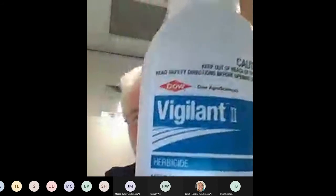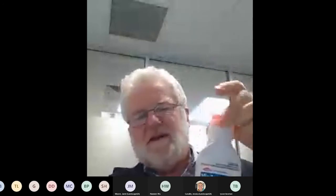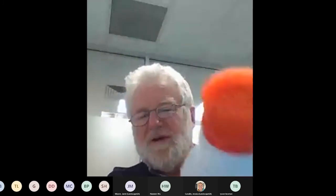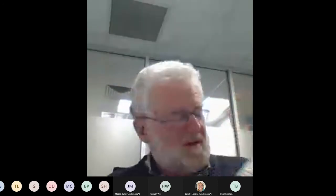So there is a product, Vigilant 2, which comes in this small pack, and that's a wipe-on product. So it has a little brush in the top, and you give it a squeeze and then wipe it on the weed. So it's pretty accurate in its placement, and it works very well. It does have picloram in it, and where I've used it before in a vegetable garden on a trial basis, it had an impact on susceptible plants, tomatoes, potatoes, legumes, for a couple of years after. Even though I only wiped it on the plant, it obviously washed off onto the ground and became soil residual.